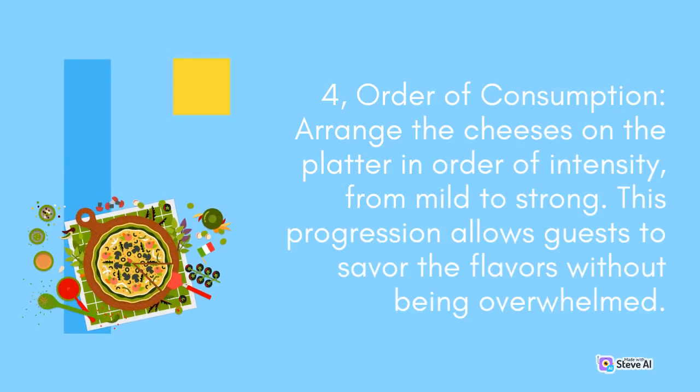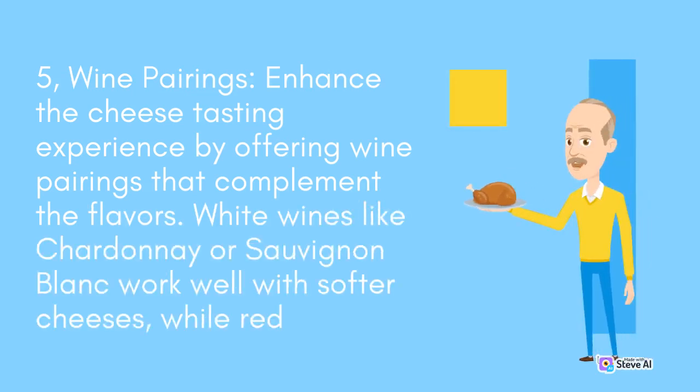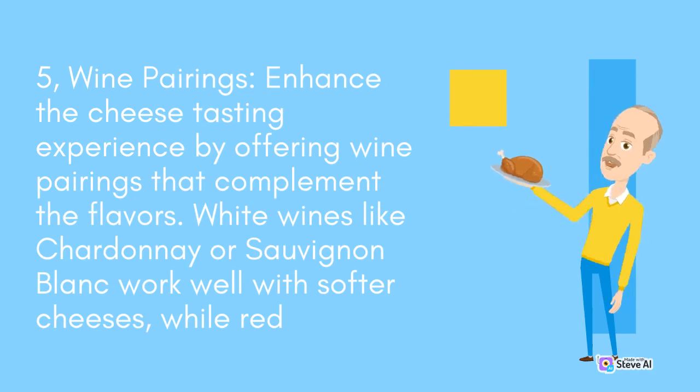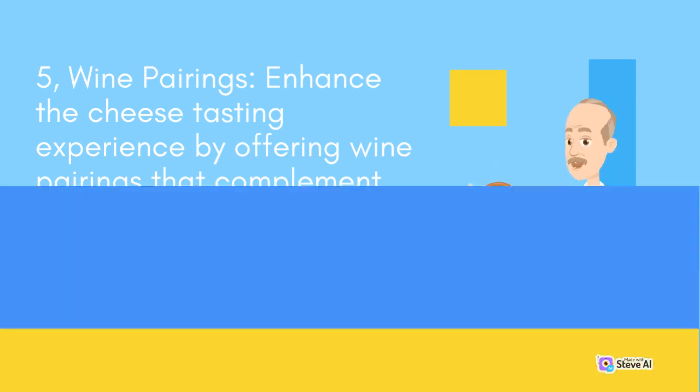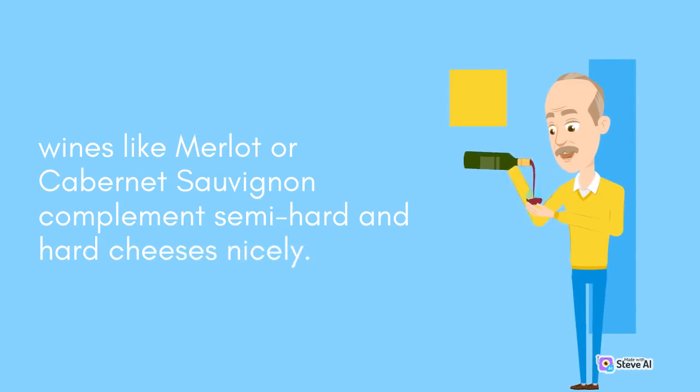4. Order of consumption. Arrange the cheeses on the platter in order of intensity, from mild to strong. This progression allows guests to savor the flavors without being overwhelmed. 5. Wine pairings. Enhance the cheese tasting experience by offering wine pairings that complement the flavors. White wines like Chardonnay or Sauvignon Blanc work well with softer cheeses, while red wines like Merlot or Cabernet Sauvignon complement semi-hard and hard cheeses nicely.